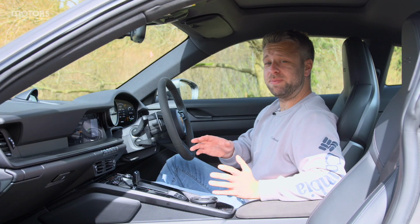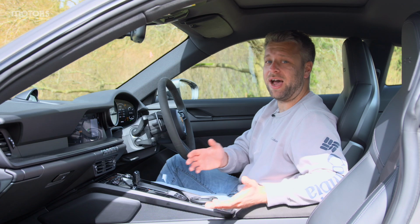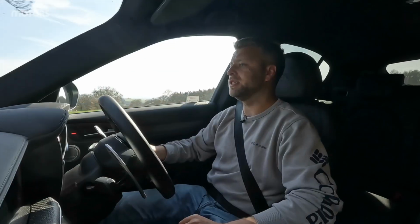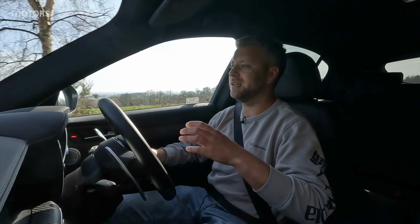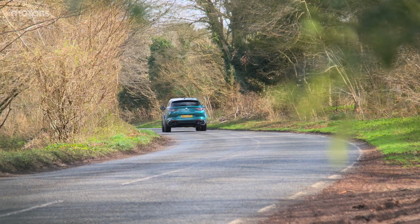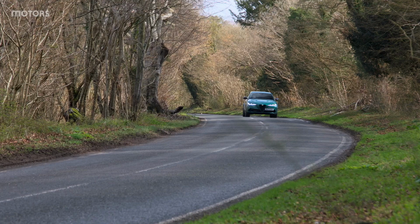In terms of load space quality, the 911 isn't up there, but it's a compact sports car, so you have to bear that in mind. I think it's telling that in such good company, with the 911 and the M3 CS, the Stelvio manages to still remain very exciting. We've got a 2.9 litre bi-turbo V6 engine up front with 503 brake horsepower, and that equates to a 0 to 60 mile an hour time of around about 3.5 seconds.